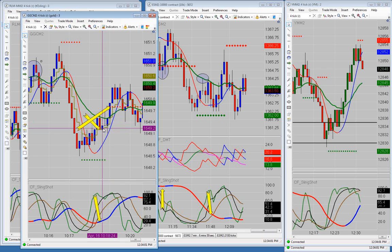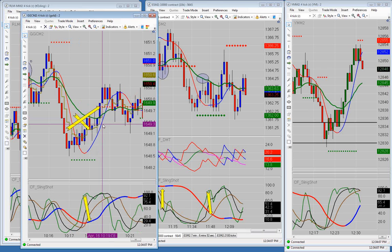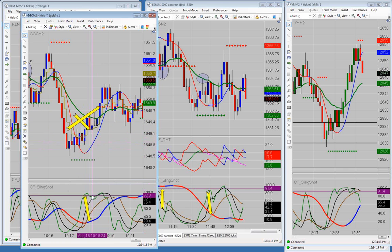Over here, this is a trade that I stopped out on. I entered short here after the price tested the BBC. Price tested the BBC right here, and price dropped down to the MA1 right here, okay, with the bearish divergence.